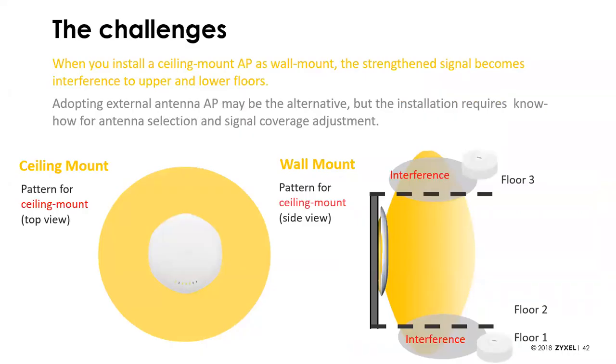So now we'll start going through non-smart antennas, talking about some of the challenges and solutions out there and some best practices. Most of your access points are designed to be mounted on the ceiling. The problem you run into is you can't always mount things on the ceiling. Sometimes you're stuck having to mount things on the wall, but the antenna pattern is optimized for that ceiling mount installation. So obviously one solution to this is smart antenna. It can optimize the antenna patterns.